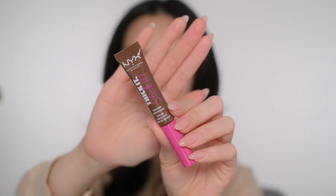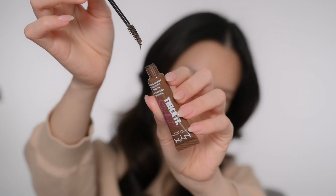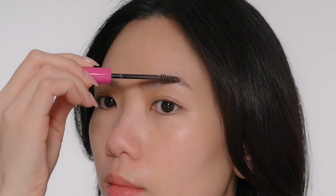Next, I'm gonna use the NYX Thickest Thickening Brow Gel Mascara. It's a tinted brow gel that works super quick and makes my brows look really naturally filled in. Only a few swipes and done. It helps me save a lot of time to fill in my brows. It's not sticky and keeps my brows in place pretty well.